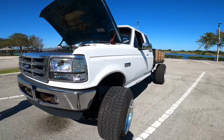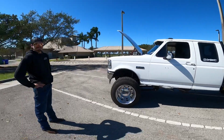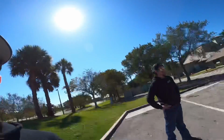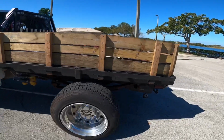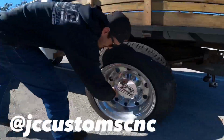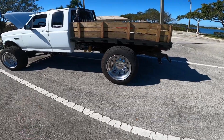We were actually talking about some of the aspects of not just OBS trucks, but 7.3s in general, with the characteristics of having a built motor. A lot of people don't understand why you'd want to do it. We were on the same page: to each his own. If you want to spend the money, you want to spend the money. If you don't, that's fine. But this truck just has a lot of character, from the flatbed to the wood bed sides, and these are 22s? Yeah, 22s, 2214s, and the best part, floaters from our boy JC Customs. JC is the pioneer with that for making this happen.